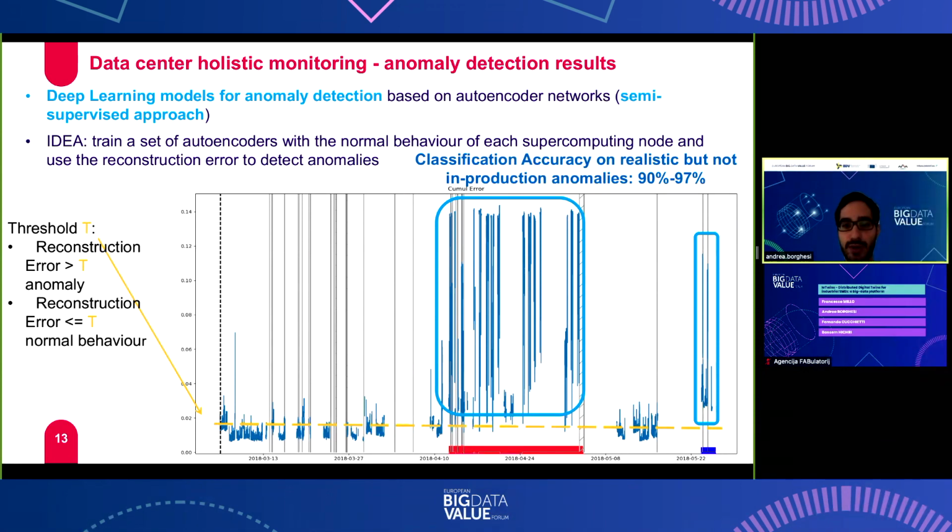And so we know that when we are in this light blue area here, our deep learning model is identifying that some problem is going on. And this identification corresponds exactly, with an accuracy between 90 and 95%, to the real periods of time where we had an anomaly. So we are very, very happy with that.